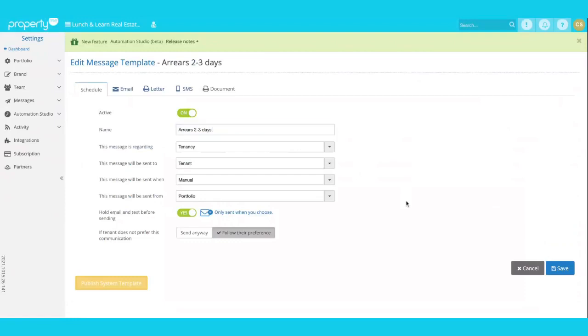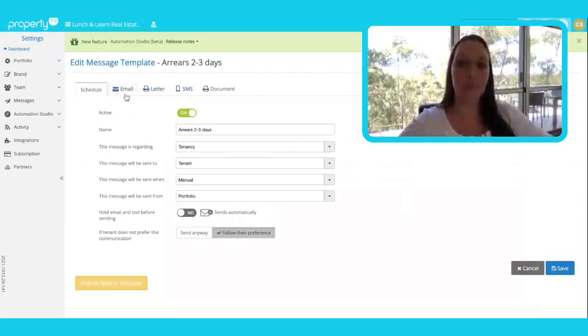The other thing I want to do is, if I'm taking advantage of the automation, I don't want to go into my outbox. I just want, as soon as this automation triggers, I want the message to go out to the tenant. So I'm actually going to take the hold option off, so the message sends automatically when the trigger happens.